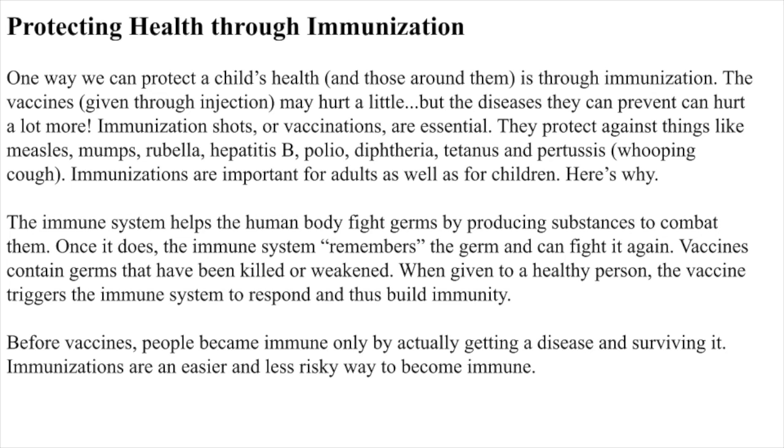Immunizations are important for adults as well as for children. Here's why. The immune system helps the human body fight germs by producing substances to combat them. Once it does, the immune system remembers the germ and can fight it again. Vaccines contain germs that have been killed or weakened. When given to a healthy person, the vaccine triggers the immune system to respond and thus build immunity.